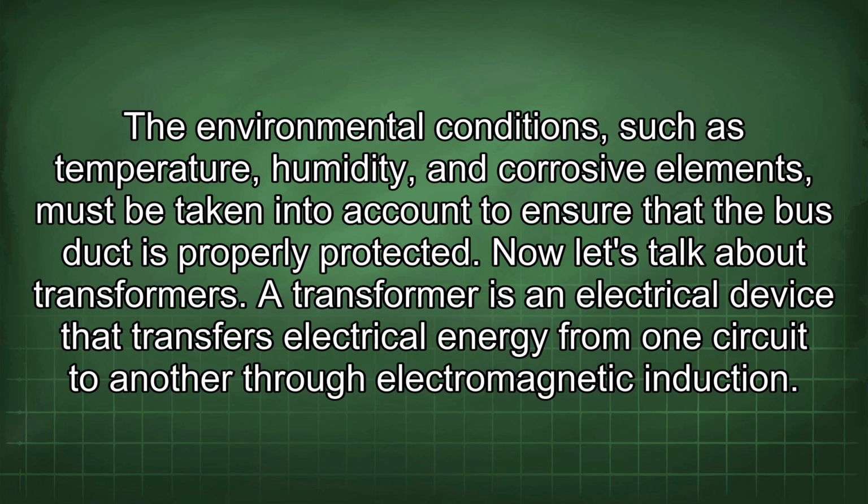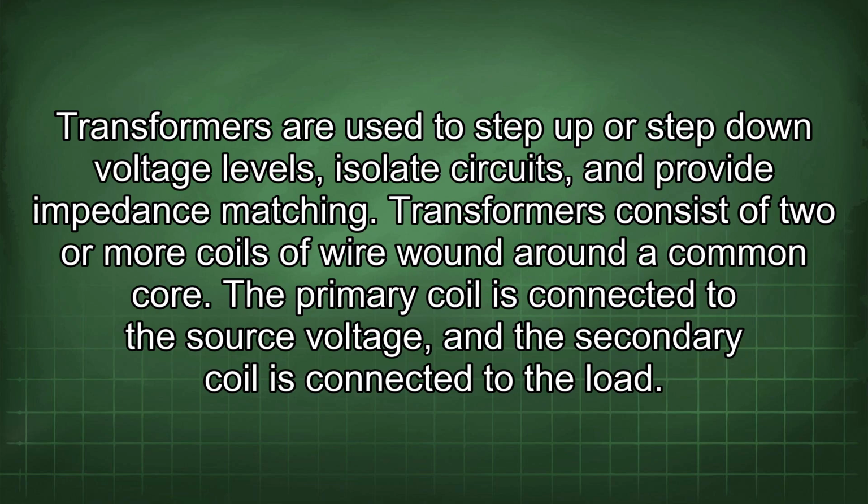Now let's talk about transformers. A transformer is an electrical device that transfers electrical energy from one circuit to another through electromagnetic induction. Transformers are used to step up or step down voltage levels, isolate circuits, and provide impedance matching. Transformers consist of two or more coils of wire wound around a common core. The primary coil is connected to the source voltage, and the secondary coil is connected to the load.